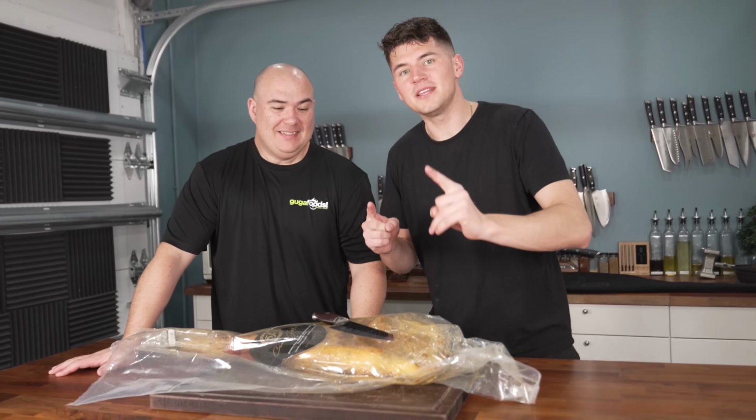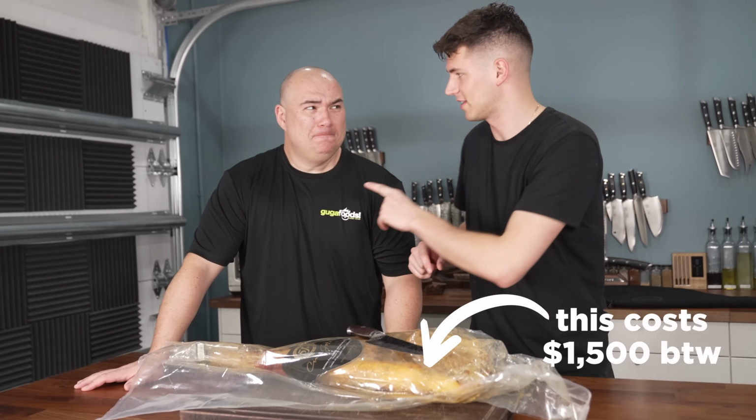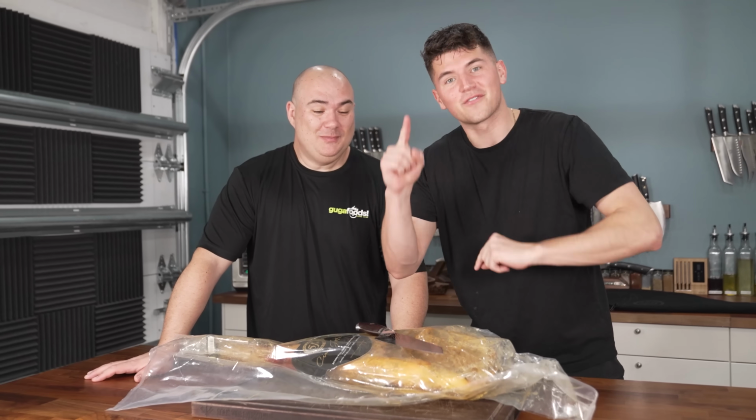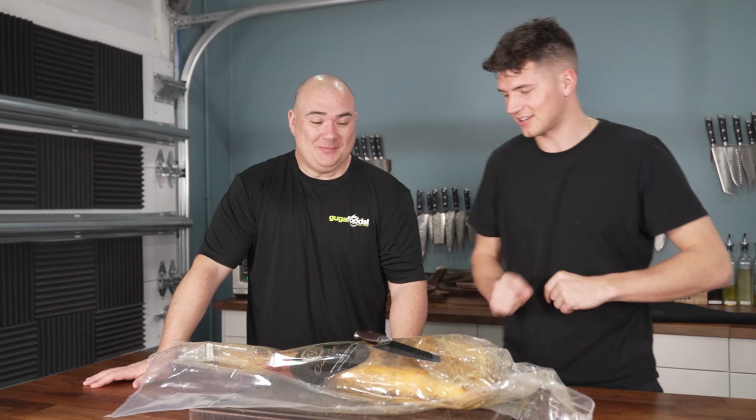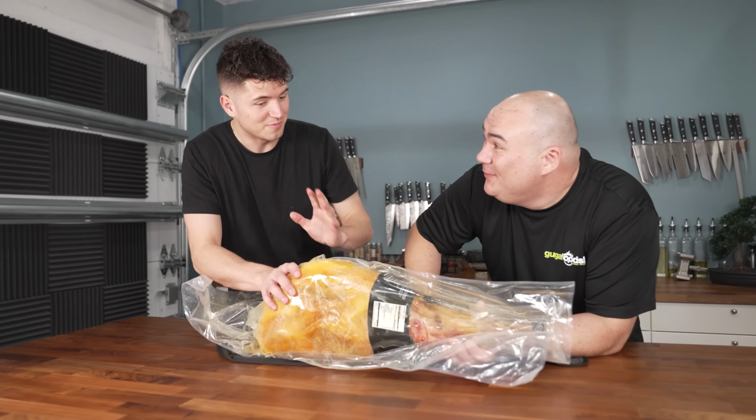Guga is the king of all meats, but never in his life has he had a $1,500 cut of Jamón Ibérico like this. It's true. All of us right now, for the first time, are gonna see his genuine reaction. This is like cutting into edible gold. Nick, can we please open it up? It would be my honor.